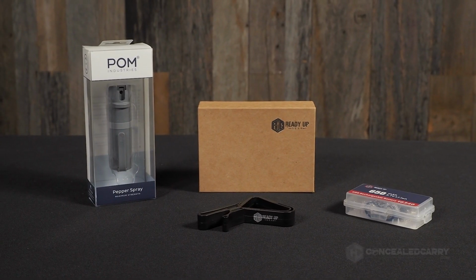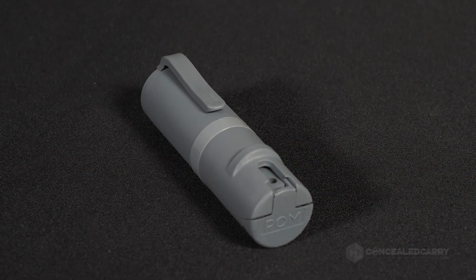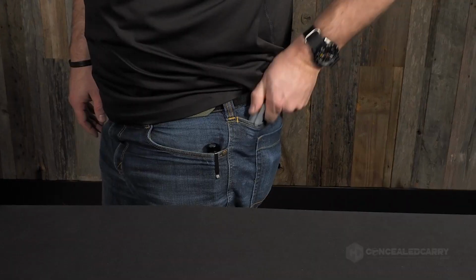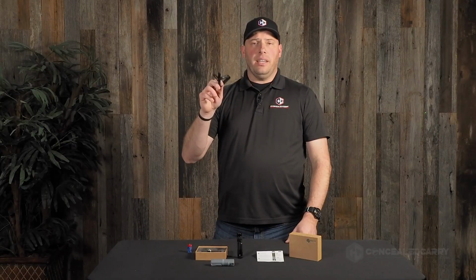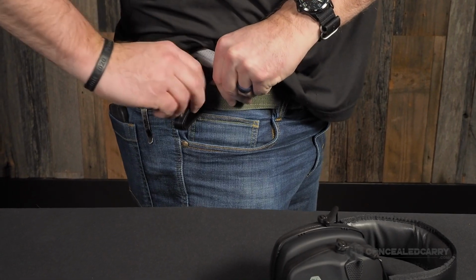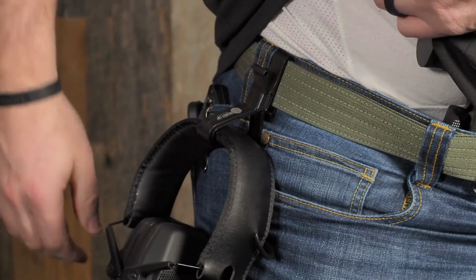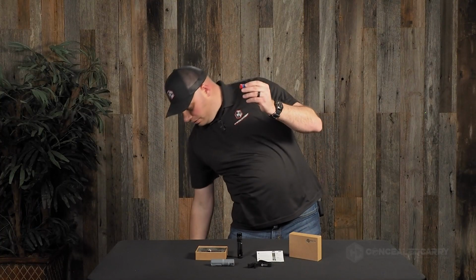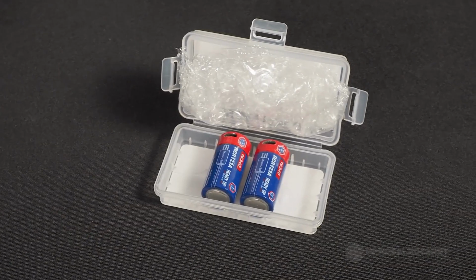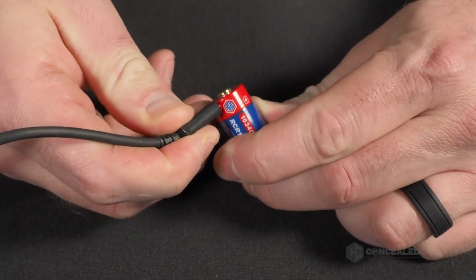All right, so let's do a quick review, guys, on this quarter's box. All right, so we talked about the Palm pepper spray, right? Valued at $12.95, a great less lethal option for you to have available at your disposal. We've got here the ReadyUp Gear ear clip for hanging your over-the-ear earmuff hearing protection, right? $9.99 for that. We get you 2 of the ReadyUp Gear rechargeable 16340 batteries, valued at $19.99.